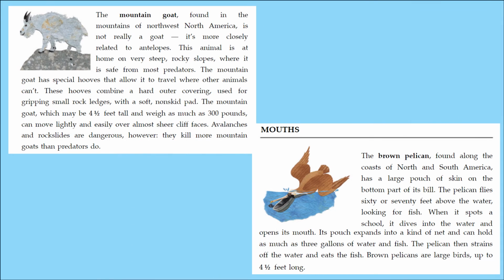The mountain goat, found in the mountains of northwest North America, is not really a goat. It's more closely related to antelopes. This animal is at home on very steep, rocky slopes where it is safe from most predators. The mountain goat has special hooves that allow it to travel where other animals can't. These hooves combine a hard outer covering used for gripping small rock ledges with a soft, non-skid pad.